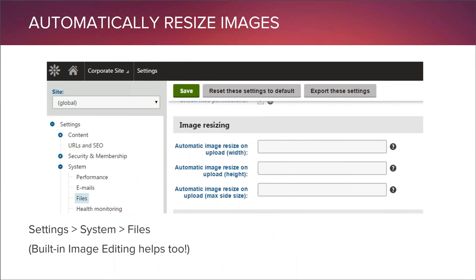The image editing tools can help, but the editors have to use them to crop or resize the image. But there is the ability to automatically resize images when they're uploaded, which can help eliminate the giant images. So you can get down to at least a size that is reasonable for your website, the maximum reasonable size needed for your website. And so there's 3 options here.